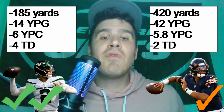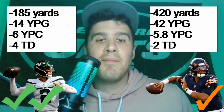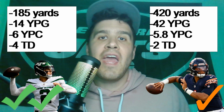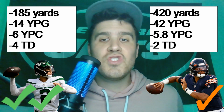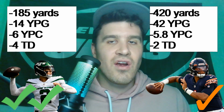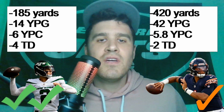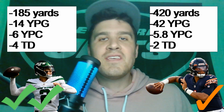Zach Wilson ran for 185 yards over his 13 games, 14 yards per game, 6.0 yards per carry, and 4 rushing touchdowns. Justin Fields ran for 420 yards in 10 games, which comes out to 42 yards a game, 5.8 yards a carry, and 2 rush touchdowns. So Zach has slightly better yards per carry and double the amount of touchdowns, but for me, this one's not really close.